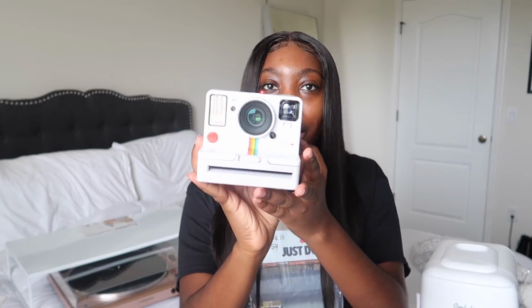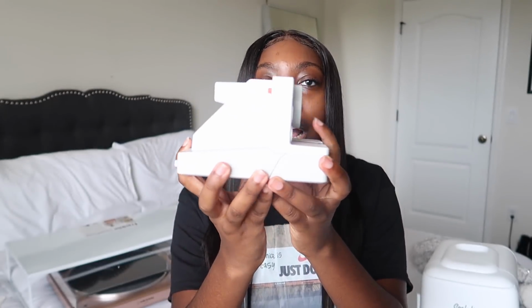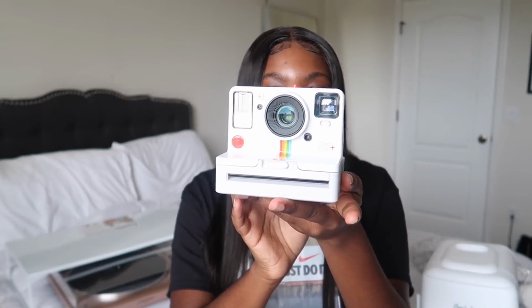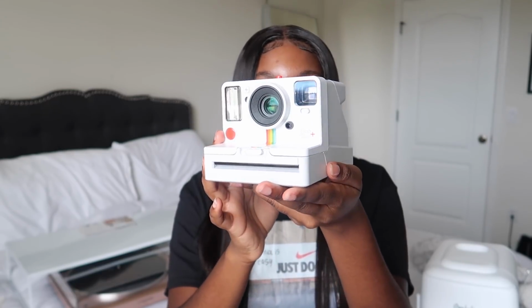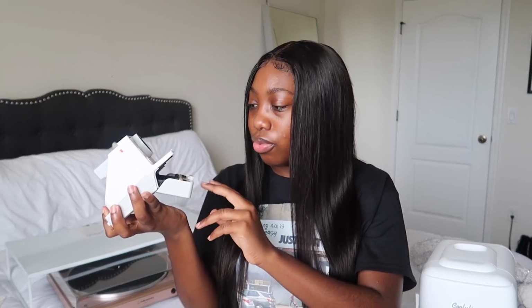The next two things that I got are kind of like a set. I got the Polaroid camera, just a snap snap snap Polaroid camera. It's this white one right here. This was on my Christmas wish list if you guys didn't watch that. Basically everything in here was, but yes, this is what it looks like. I need to buy some film, so I can't use it until I buy some film.